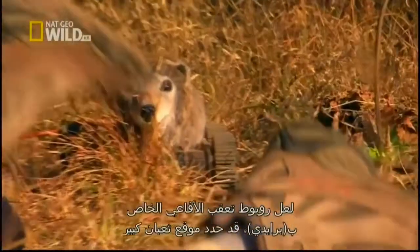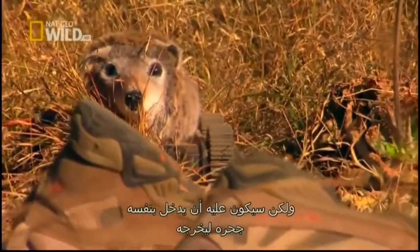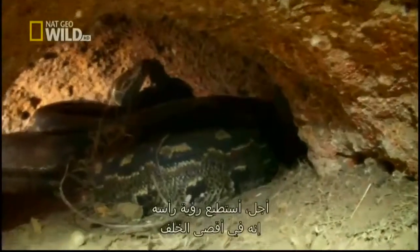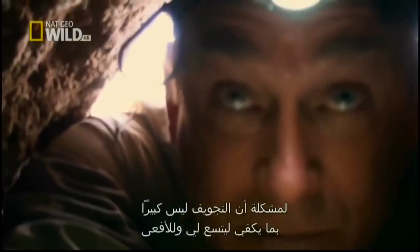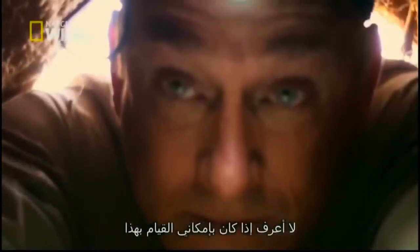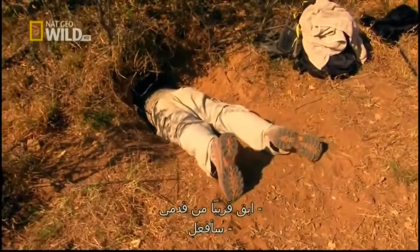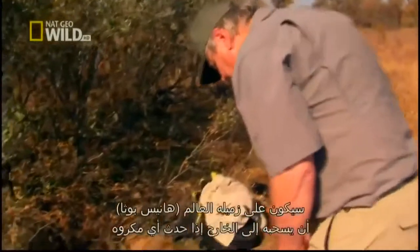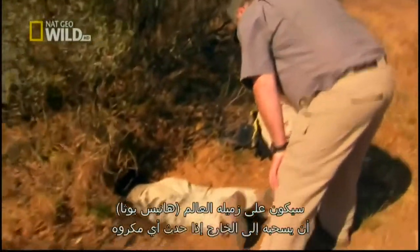Brady's snake tracking robot may have located a python, but he's going to have to go in and get it. Yeah, I see his head. It's in the very back. You know, the problem is the chamber's just not big enough to accommodate me and the snake. I don't know if I can do this. You stay close to my feet. Fellow scientist Hannes Botha will have to pull him out if things go wrong.